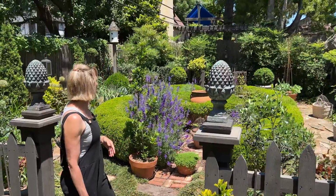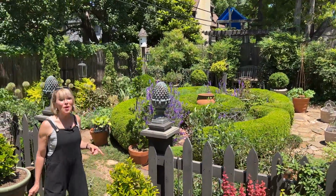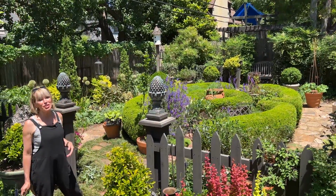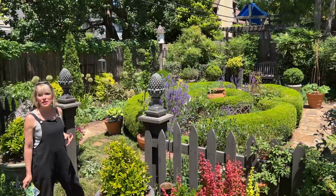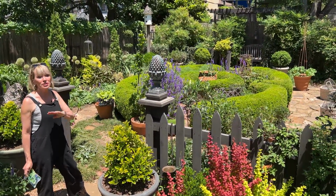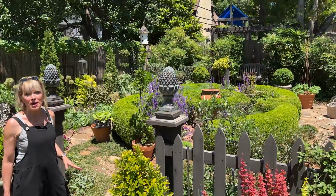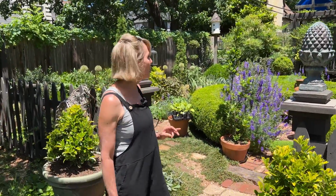But I loved it as much then as I do now. Actually, I think I love it more now because it's so much easier to maintain. And I've replaced so many perennials that were high maintenance with blooming shrubs and evergreens. It looks 10 times better all year round rather than looking perfect for just nanoseconds in time.